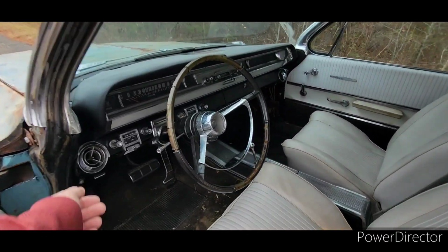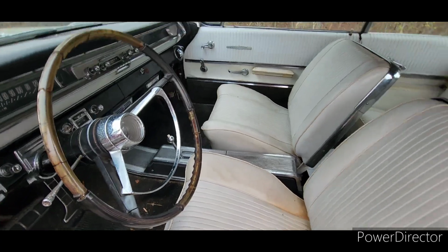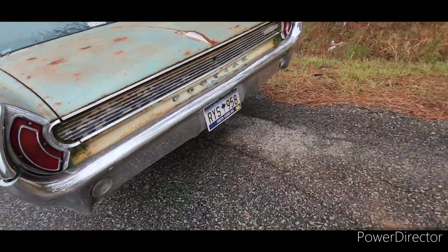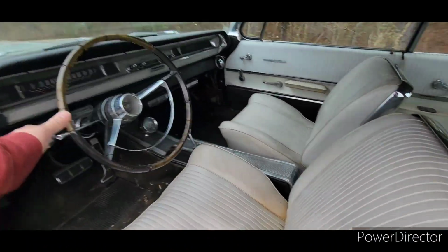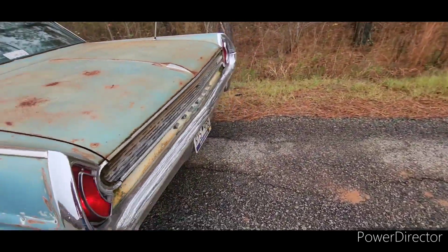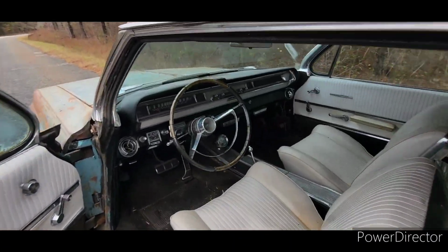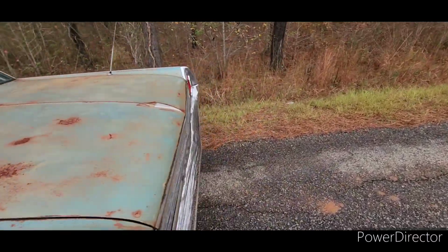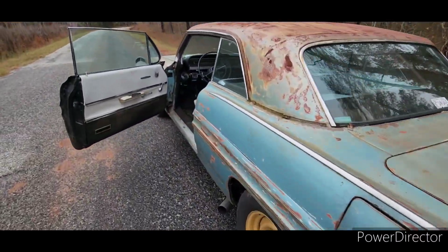Let me try to pull the handle a little slower. Sometimes that has an effect. No, I'm not seeing any tail lights. Let's check the turn signals. Turn signals work, which means the brake light bulbs are good. So we've got turn signals, so there should be brake lights. I can't check the brake lights by myself. That's just something you want to check out on these cars.